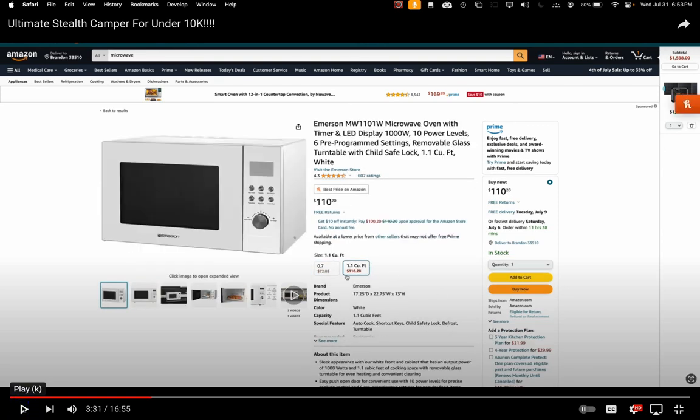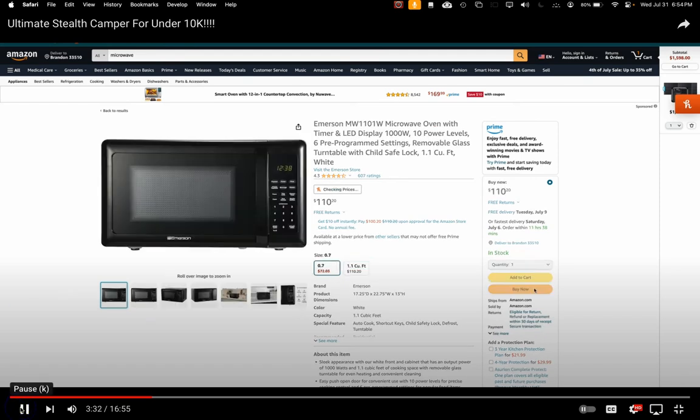So I've looked into microwaves that run on 12 volts, and they're almost ridiculous. $900, doesn't run but a few minutes, draws too much power. So you have no choice when it comes to microwaves. You have to use an AC microwave. The 1.1 cubic foot is too big for that. Right, we're going to go for the not so fancy one.